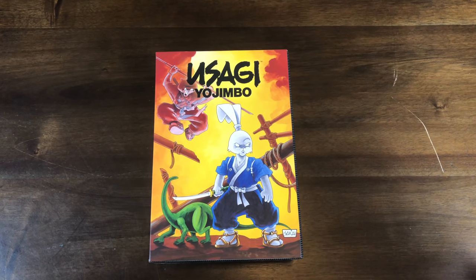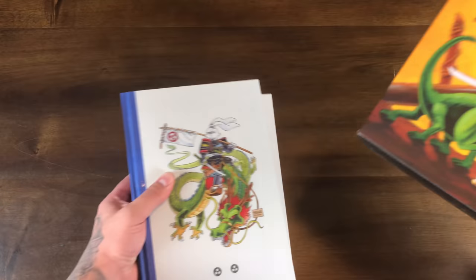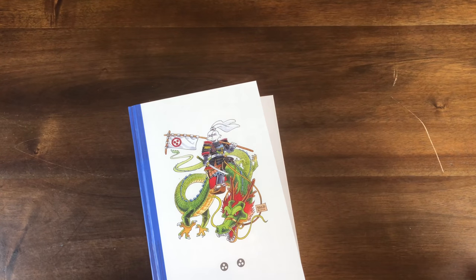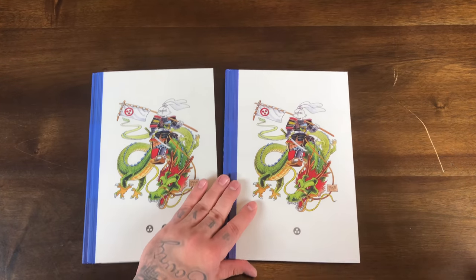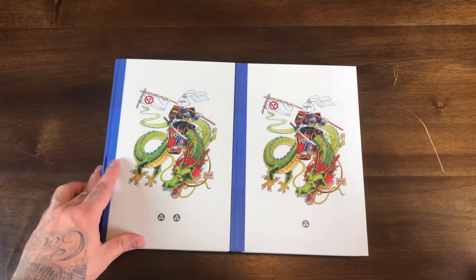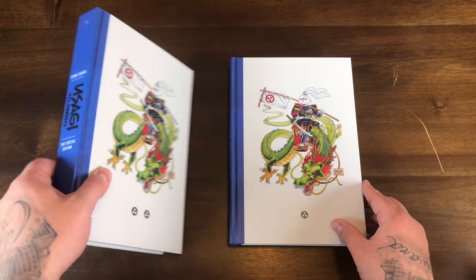Here goes the other side of the slipcase. And here are the two books, volumes 1 and 2.